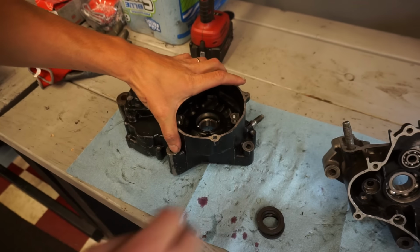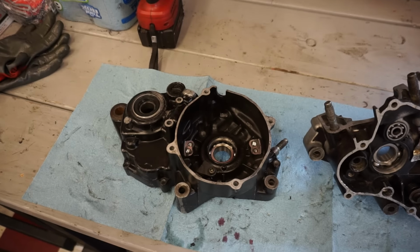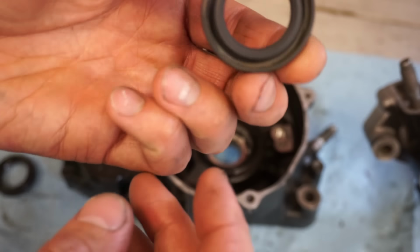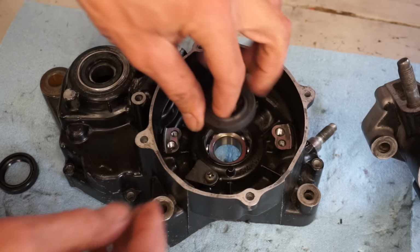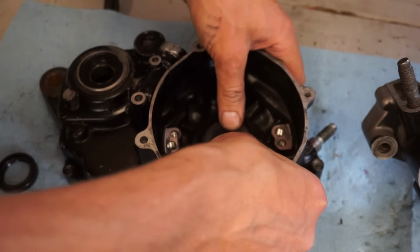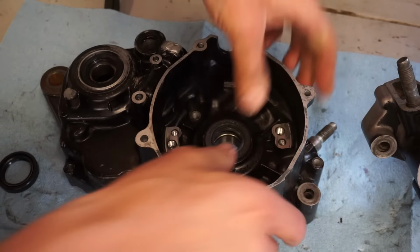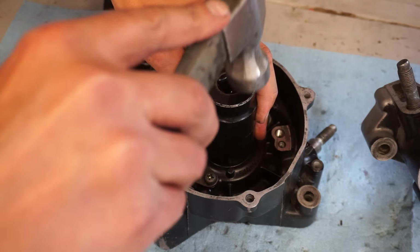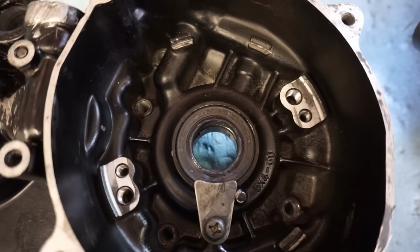Let's get some of these crank seals pushed in. This one's gonna be right here. And you can see there's a spring side and a non-spring side on the stator side. So you want the non-spring side facing out. Let's push that in. What we can do is take a socket and just pound that around. All right, one crank seal in.